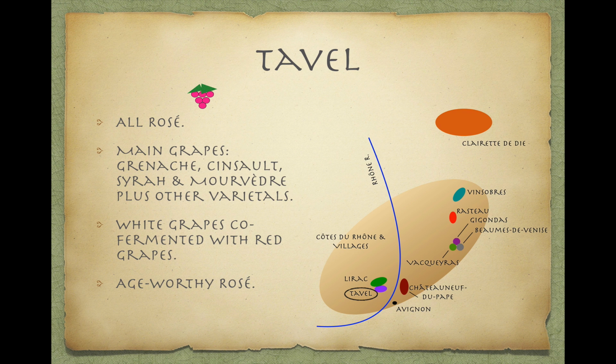Also unique among appellations in France, or anywhere else for that matter, Tavel's rosés can be age-worthy, not just surviving for a few years in the bottle, but actually benefiting from that time, unlike other rosés that tend to lose their spark after more than a year in the bottle.